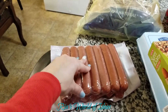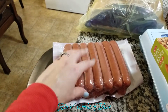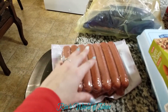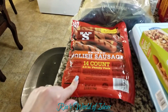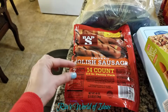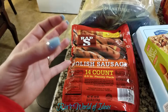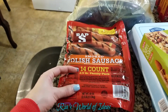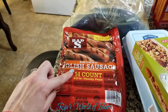A lot of times I make Alfredo with this, spaghetti and sausage. I make breakfast and sausage. I make jambalaya out of it, you know, rice and sausage. I make so many meals, and it comes 14 links in this pack. I only use about 4 links every meal because these things plump up really fat, so they get really meaty. So you only need 4 of them for a family of 4. So this does last me a long time. And again, it was $3.98.